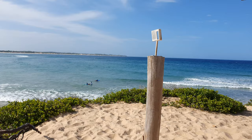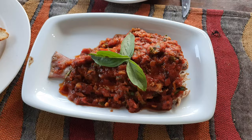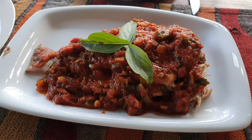What an amazing afternoon at the beach. We're walking back to the treehouse now where we're going to freshen up and start our evening. With the fresh produce and ingredients from the market earlier, Aziza whipped up a whole red snapper with a basil, tomato and green pepper sauce. This is going to go down very well with that pao. And I wish you could smell the aromas, but this is divine.